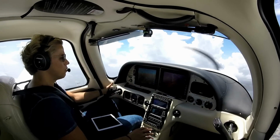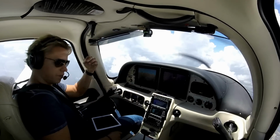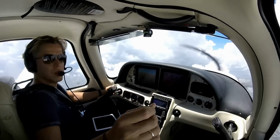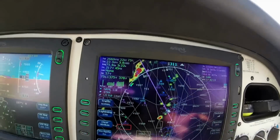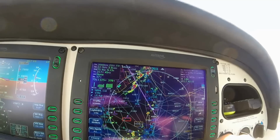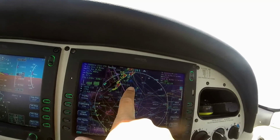Well, we're about to level out. Let me turn the light off. We don't need that anymore. Ooh, look at that. Yeah, let me show you. Look at that wall. Oh, we're heading straight into that. But I think by the time we get there, it's going to move a little bit.